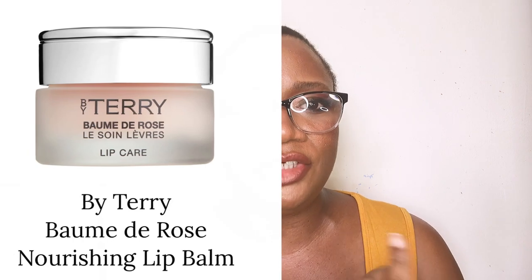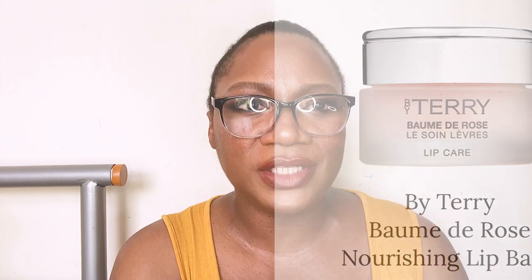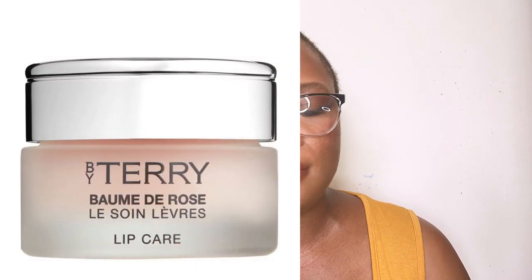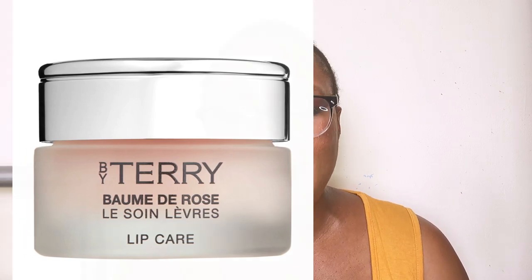So the next beauty product that I'll recommend to you is by Terry, and it's called By Terry Baume de Rose Nourishing Lip Balm. You need your lip balm after your skincare routine at night. Your lip balm is essential just to keep your lips moisturized and to prevent dryness. You can also use it as a base for your lipstick that you can use throughout the day. So it's definitely recommended. And By Terry always opt for skin loving ingredients, from hyaluronic acid to vitamin C, whatever you love in your skincare ingredients.